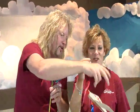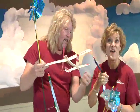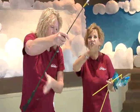Fishing string to our little balsa wood airplane that we just taped. Oh, so fun. Lightweight. Oh, cute. A couple of streamers too. Oh, look at that. Can you imagine the fun kids can have with this? Give it a whirl.